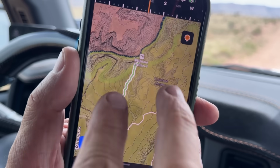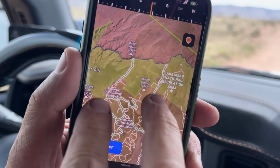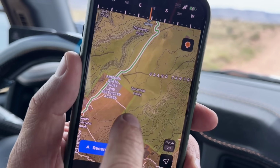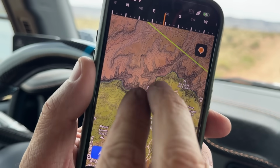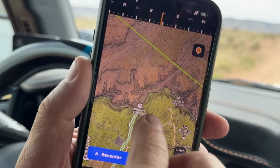Now what's super cool is that you can see all these different ones. Now this Toroweap one, you've got to be careful. This Grand Canyon Overlook, this one you actually have to have a permit ahead of time. But where we're going out here is not part of the Grand Canyon National Park. This is just outside of it. So this is free to roam out here.